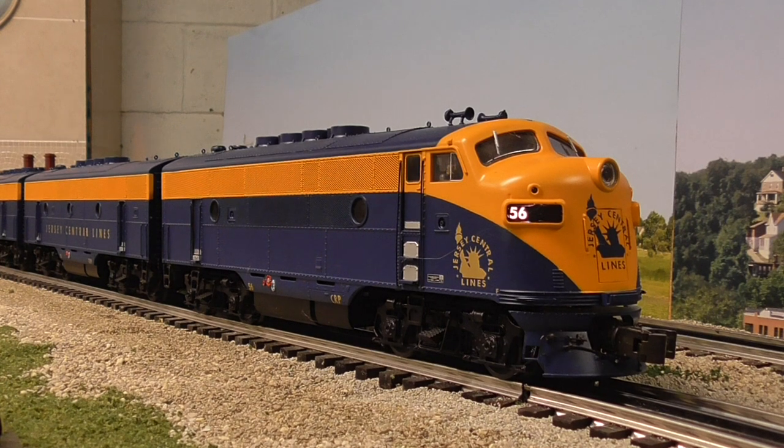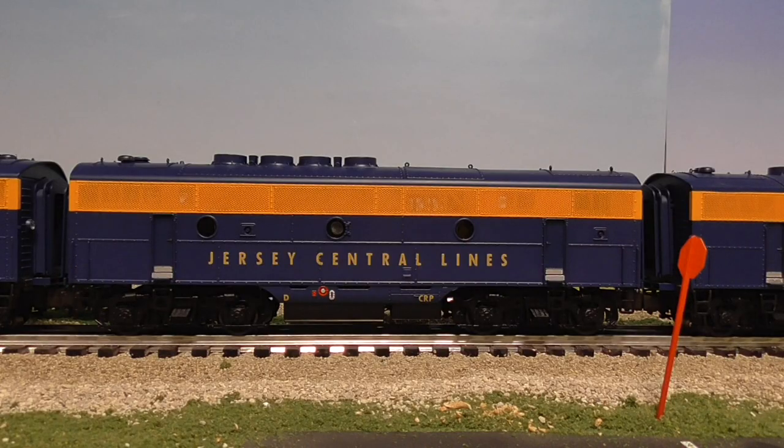And kind of funny how 56 and 57, you can see pictures of them together as well. As far as the Lionel set, number 56 is the power unit. Number 57 is the dummy. For those who don't know what a B unit is, the F3B is just a locomotive without a cab. It does not have a cab on it, so it's just used as motive power.